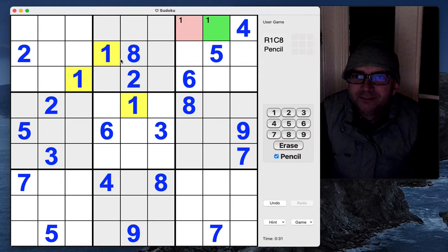I'm just going to see if I can pencil mark a couple of ones here. And look at that, there's twos and ones in row 2 and row 3, so we start with a double here in the top.